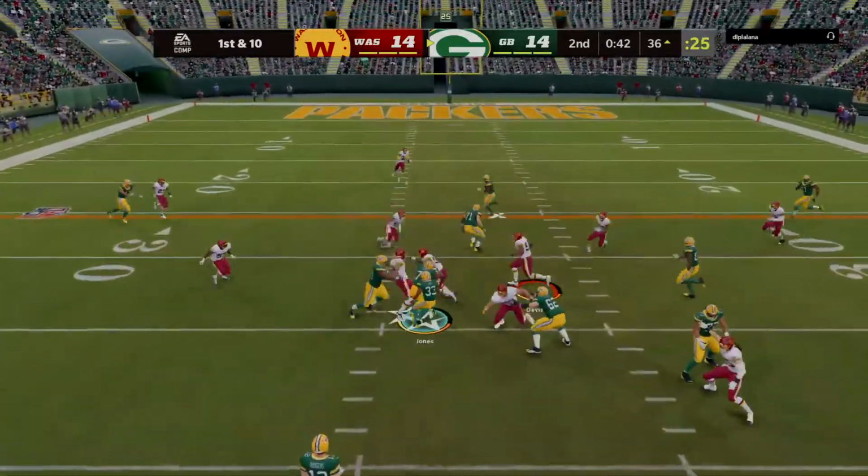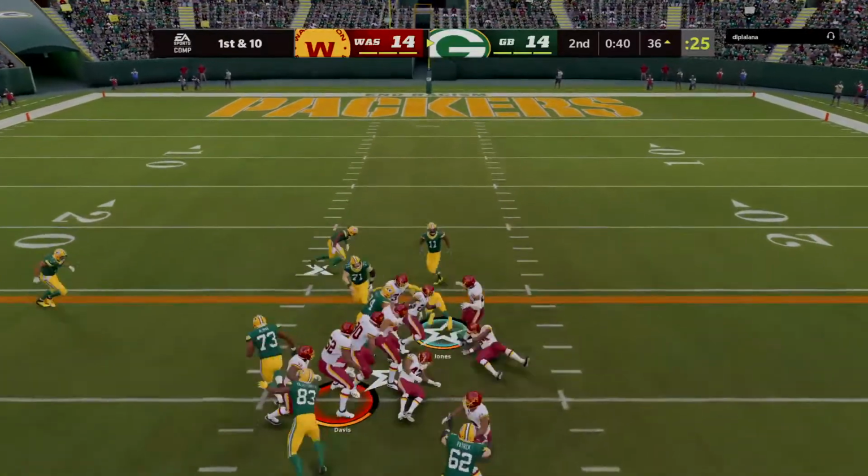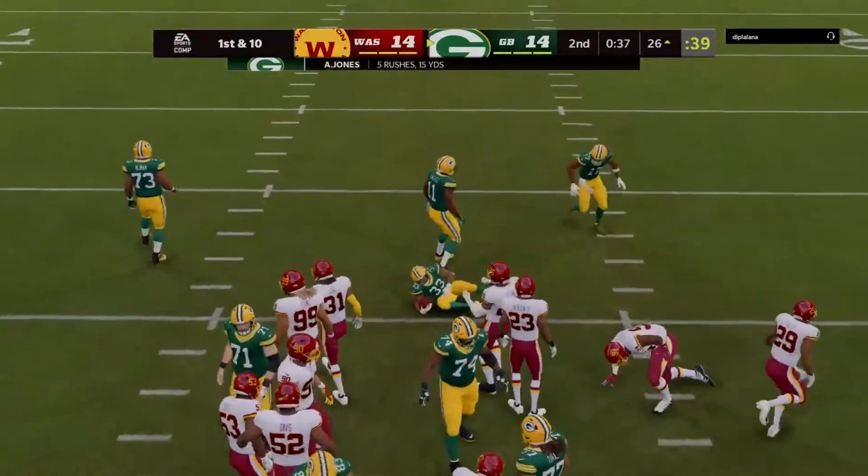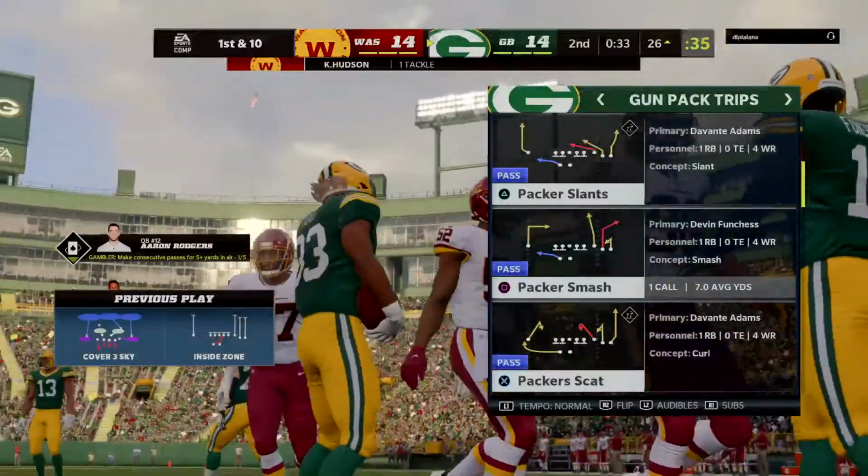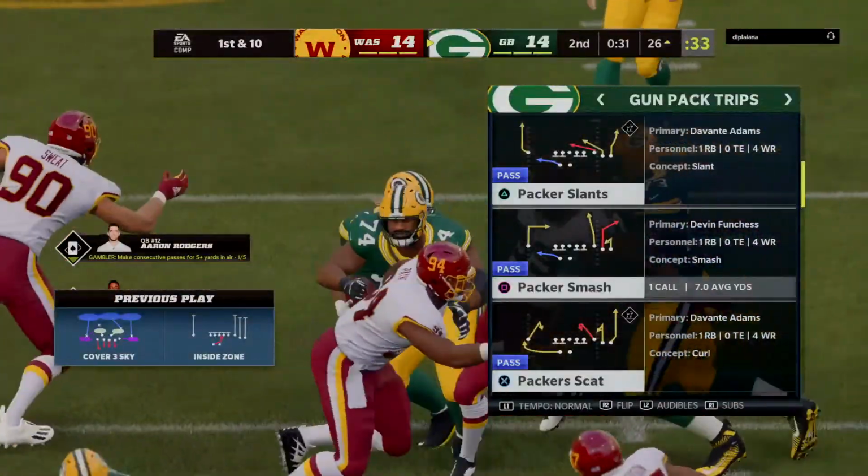Now a first down carry by Jones. And he works it past the 30, almost to the 25. 10 yards there to start the drive, and just enough by about the length of the football for a first down.